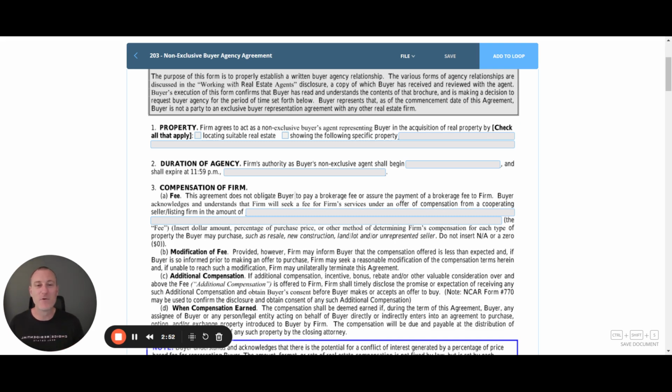But by signing this form, they are simply disclosing right here that the fee that your firm is going to seek is blank. Could be a percentage, could be a flat fee, whatever it is that you would typically put into your buyer agency agreements. Maybe it's 2.5% or 2.4% or 3% or some other version of how you intend to be compensated for your services and what the firm's fee will be. You would insert that here.